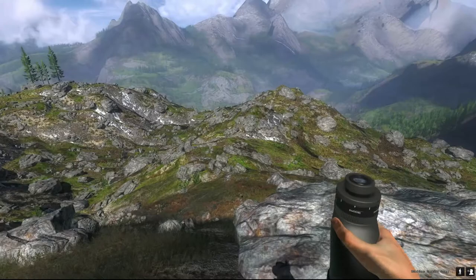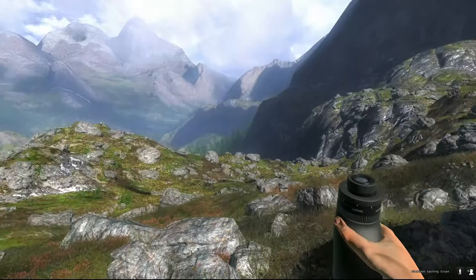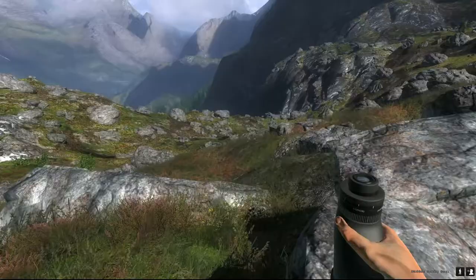I really love these ibex, like I've already said. I think they look absolutely amazing. And I'm so happy that I actually invested some of my EMs as well as some GMs to get this set up here to work and to be able to hunt them, because I really love the horns and the whole experience of hunting them.